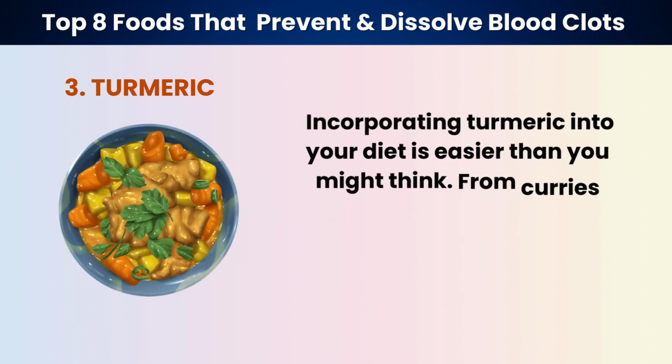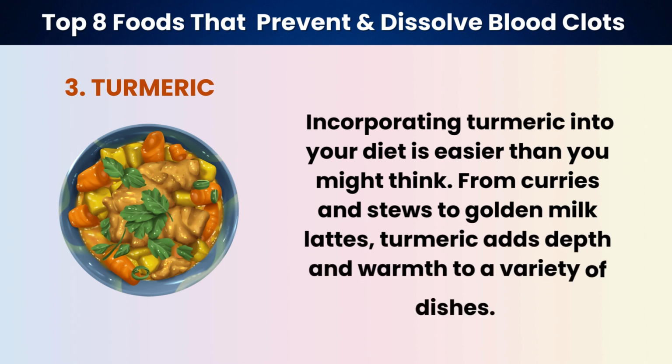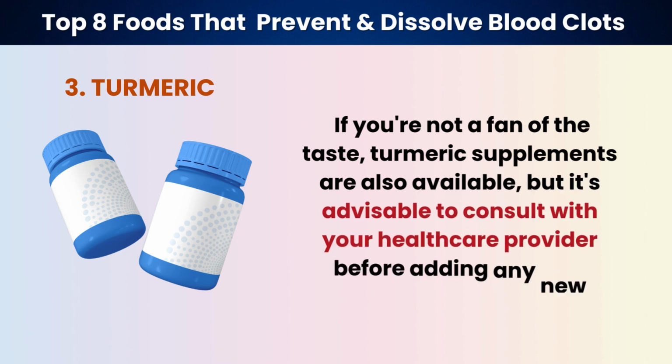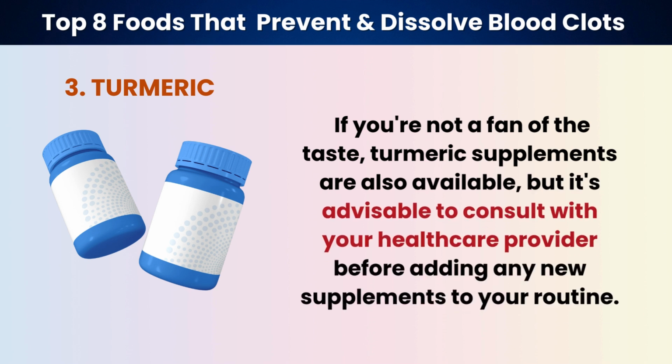Incorporating turmeric into your diet is easier than you might think. From curries and stews to golden milk lattes, turmeric adds depth and warmth to a variety of dishes. If you're not a fan of the taste, turmeric supplements are also available, but it's advisable to consult with your healthcare provider before adding any new supplements to your routine.